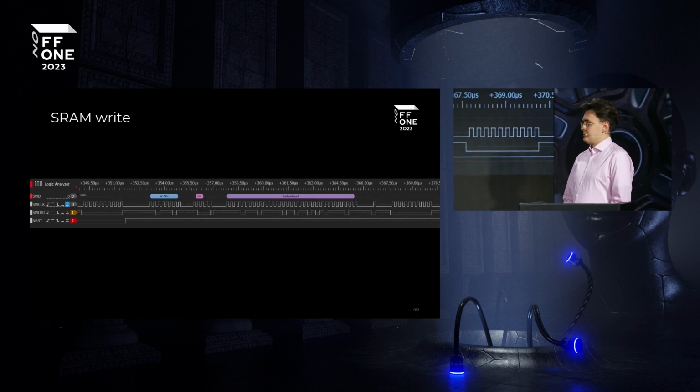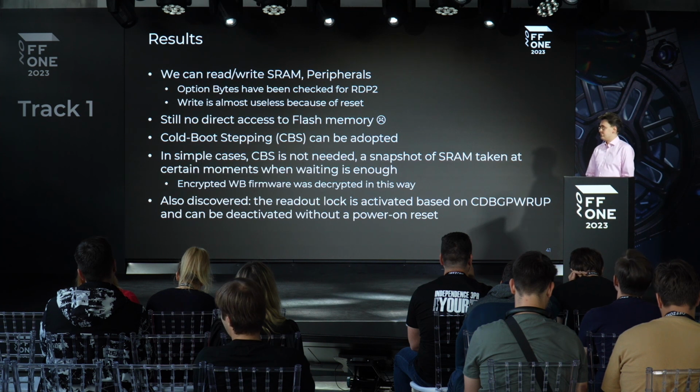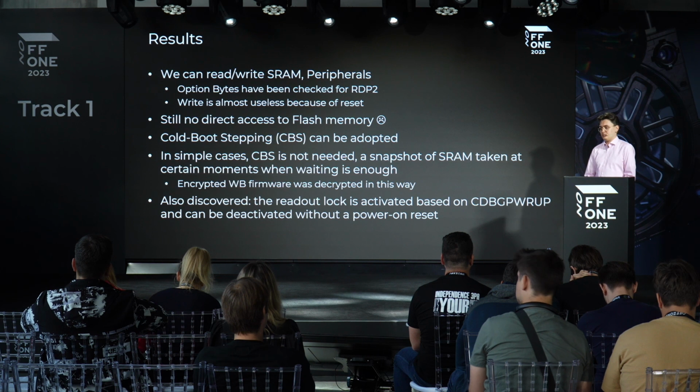So what are our findings on this vulnerability? Oh, and by the way, we can also write into static RAM memory. Like, what are the results? We can read write RAM. We also tried peripherals. This memory can also be read-write. We tried to read option bytes, and we were almost 100% sure that our target is locked to RTP2.